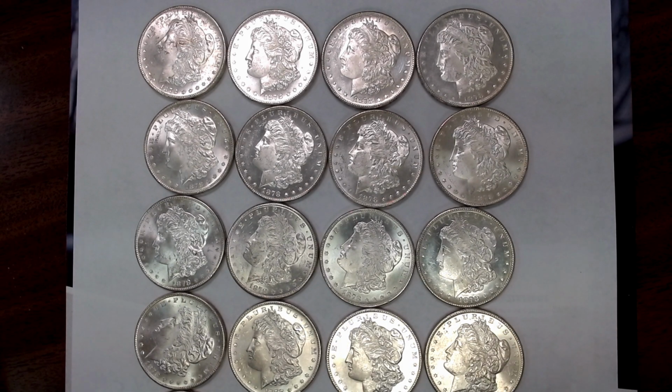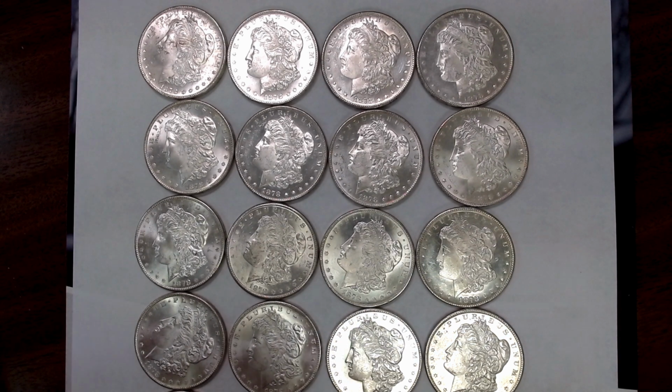So here's the Morgan dollars that I was talking about. Now, there's no actual original rolls, but as close as you can get to original roll, that's what this is. This was put together by someone. These coins have been preserved from the beginning of the Morgan dollars in 1878.